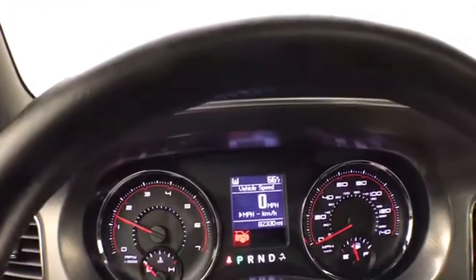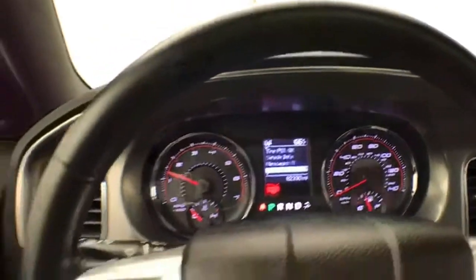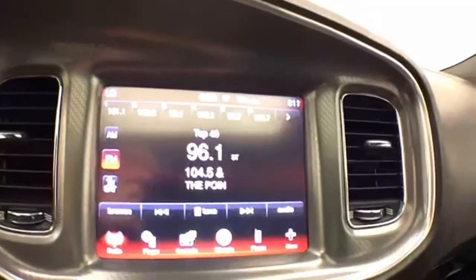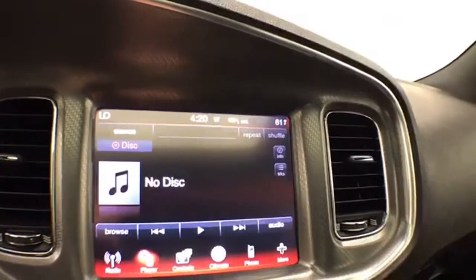large, easy to read gauges with driver information system, controlled by buttons on the steering wheel, cruise control, very large 8.4-inch touchscreen infotainment system for radio. It's also satellite radio capable.